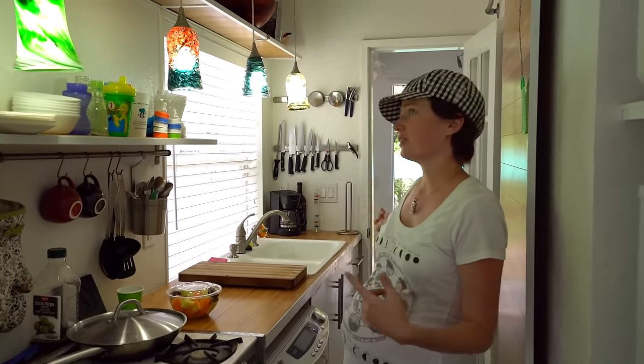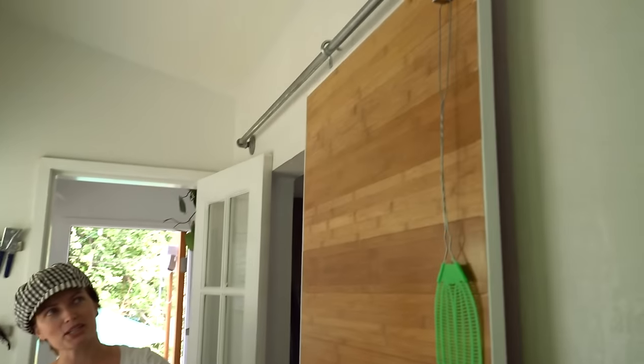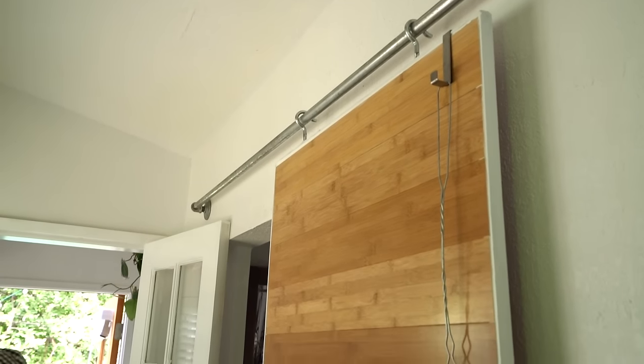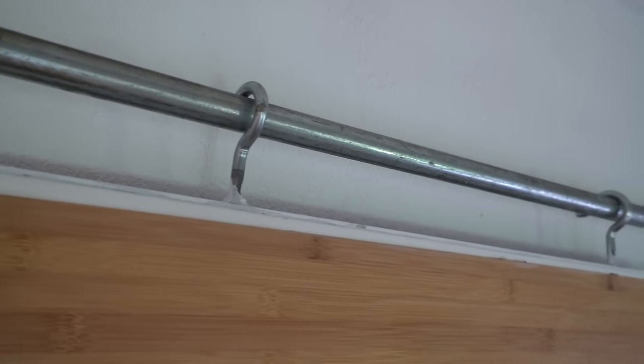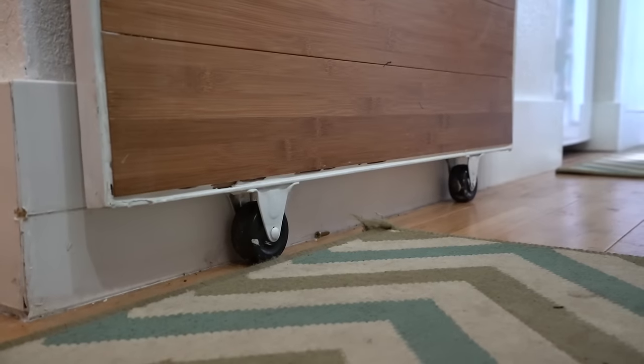And I actually used 1/4-inch in the kids' addition. I was kind of scared to do that the first go-around, but this was so easy to work with. We tried it in there and it worked great. This is my sliding door. I'm cheap, and bar door hardware is really expensive. This is not. It's just plumbing fittings on the top. The panel is on casters and then it's got hooks to hold it to the wall.